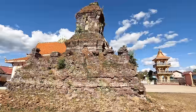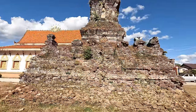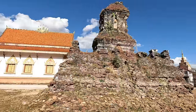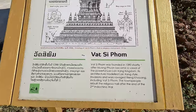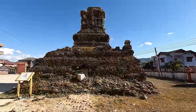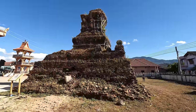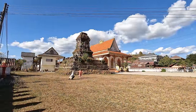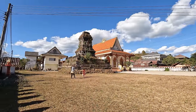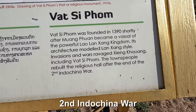Kind of makes you wonder whether it took some hits during the war, the condition of the top of it. Wat Si Phom was founded in 1390, shortly after Muang Khoun became a vassal of the powerful Lao Lan Sang kingdom. Its architecture was modeled on the Lan Sang style. Invasions and wars ravaged Xieng Khouang, including Wat Si Phom. The townspeople rebuilt the religious hall after the end of the Second China War.